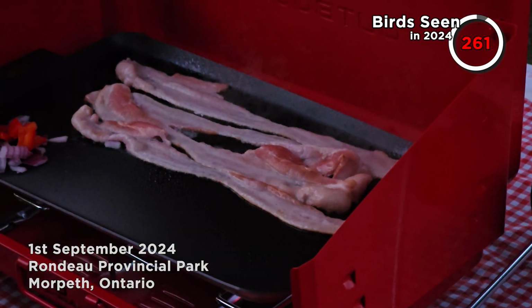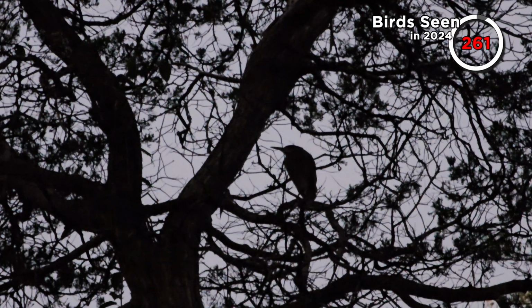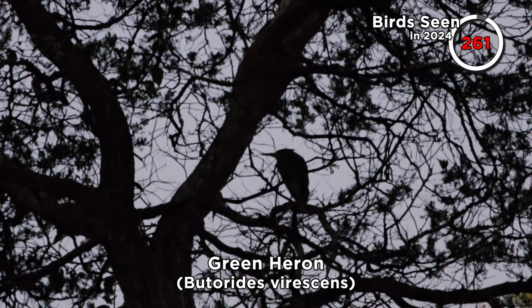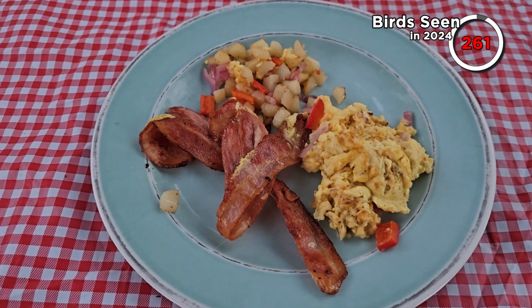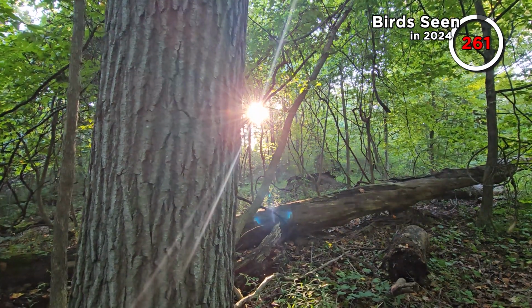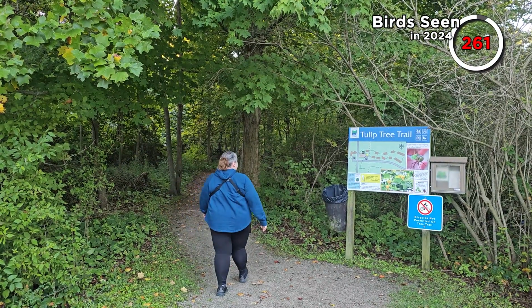We woke early the following morning and made breakfast and coffee, while a green heron randomly perched above our tent. After eating, and letting the sun rise a little, we returned to the tulip tree trail.